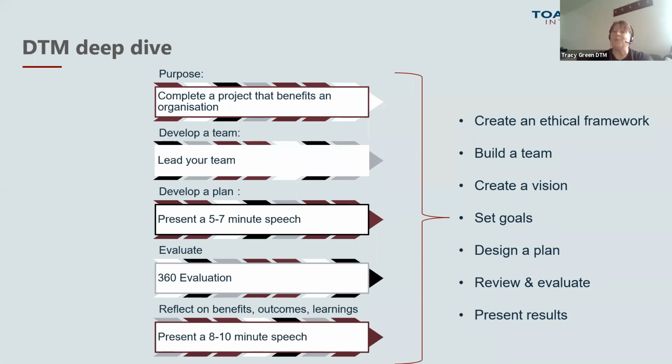But it doesn't stop there. You get your evaluation, then what you get to do is reflect. Just like the HPL project, you reflect, review, and reassess. We look at what the outcomes were. Did we achieve the benefits? Remember our original purpose statement and our vision. We've got to reflect to see whether or not we actually achieved what we set out to achieve.